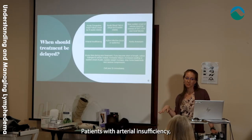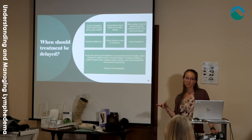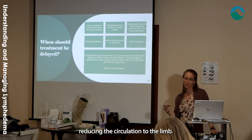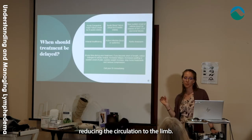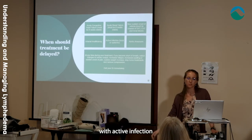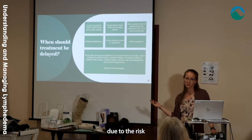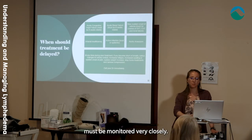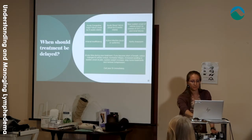Patients with arterial insufficiency may not obtain compression due to the risk of further reducing the circulation to the limb. And then treatments must be held with active infection or fever due to the risk of spreading the infection. Aortic aneurysms must be monitored very closely.